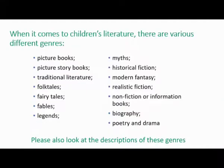Then the next learning outcome is the different genres found in children's literature. In the study guide, you will note that there are many more than what is listed here on the slide. You should be able to know a good amount of them, and then also be able to describe these genres. It's not just enough to know the name of the genre; please be able to also describe it.